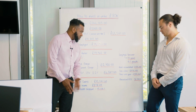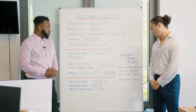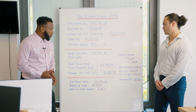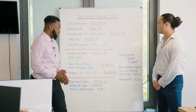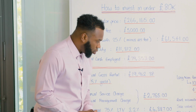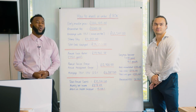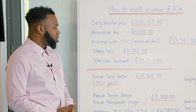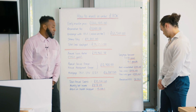If you was to hold this property for 10 years, factor in no rental growth at all, factor in your higher amount here of a 3.2 rental, what you would see is a rental accumulation of 105k. Your new sales value over here from 266 over to 414. And that's an annual, or not an annual, sorry, it would be nice if it's an annual. So total cash gain here of just shy of £250,000. What a nice number, of £241,167. That's an annualized ROI, and I'll let Kaz explain this, of 30.39%.